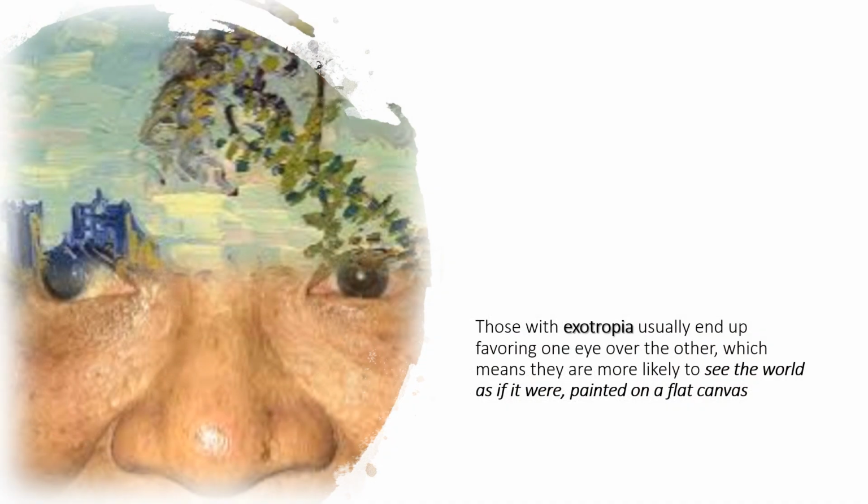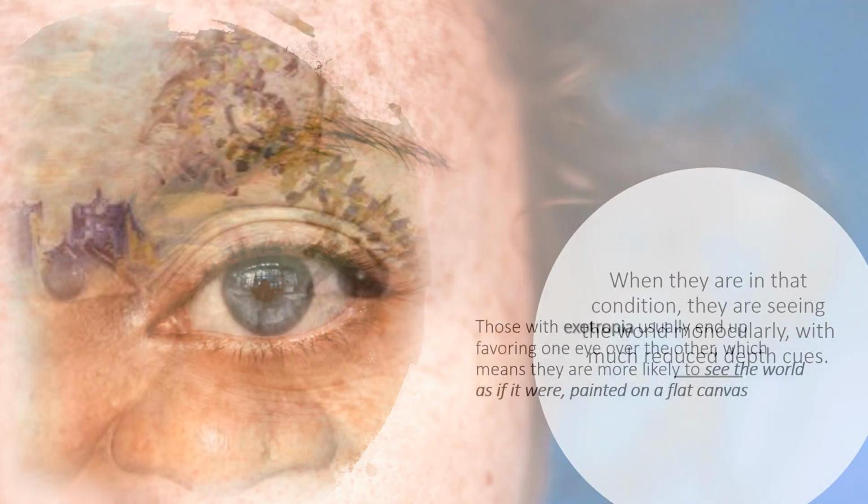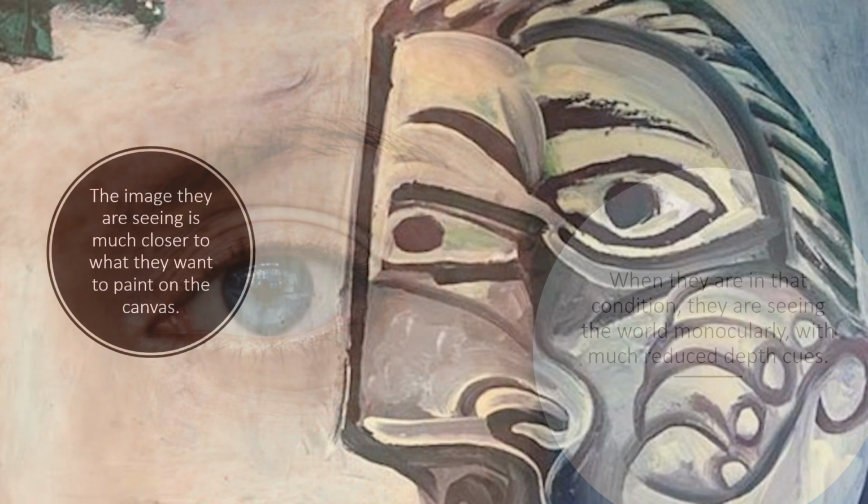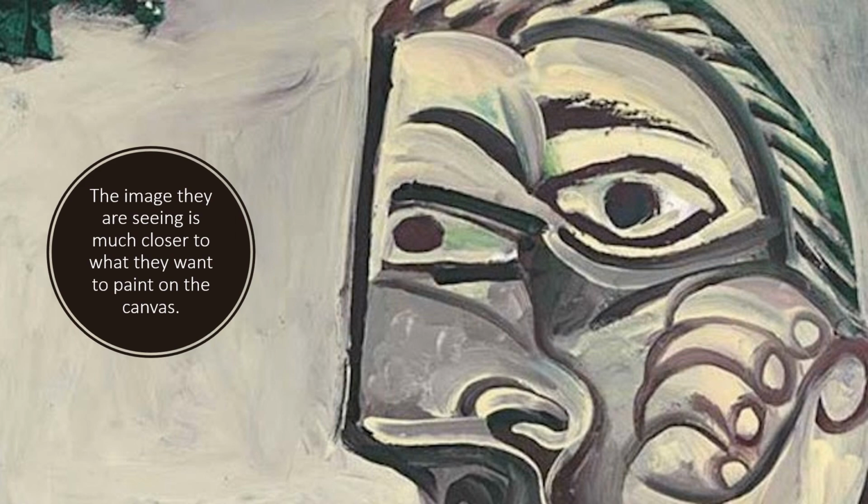Those with exotropia usually end up favoring one eye over the other, which means they are more likely to see the world as if it were painted on a flat canvas. When they are in that condition, they are seeing the world monocularly, with much reduced depth cues. The image they are seeing is much closer to what they want to paint on the canvas.